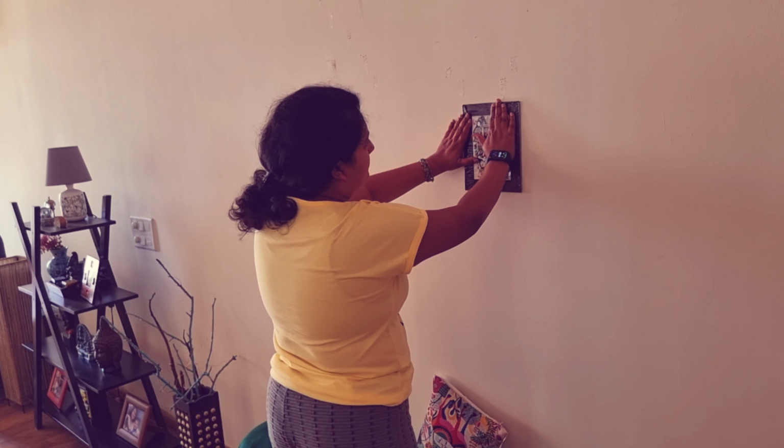Some more photo frames to replace the older ones. Changing place of some decor items according to the theme.